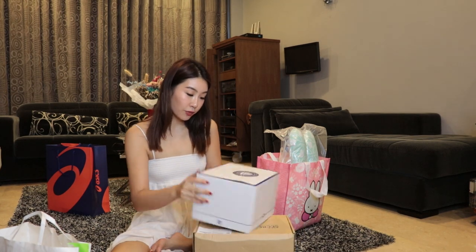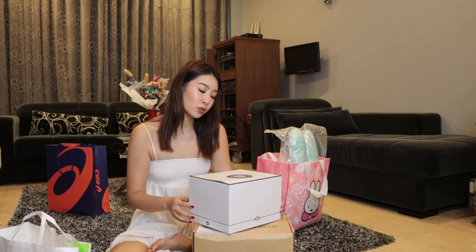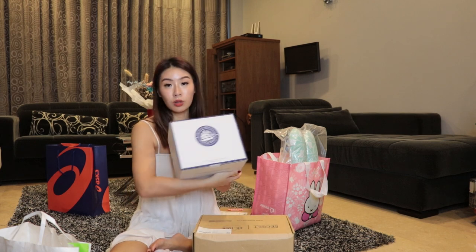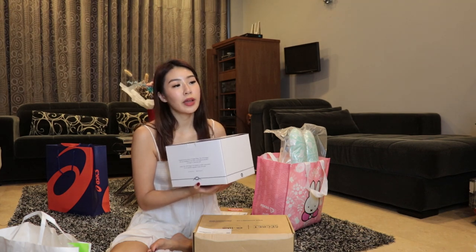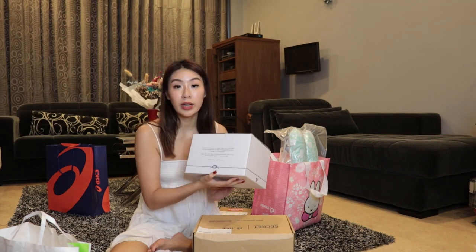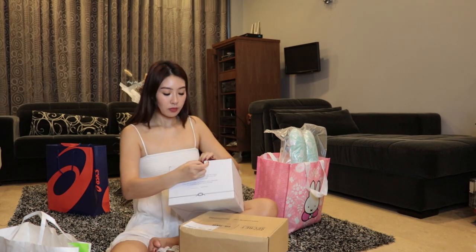So this is from the 1872 Clipper Tea. They have a flagship store at Ion, and I also went. I love their matcha latte, so good. And this store is just filled with all kinds of different luxury high grade tea.